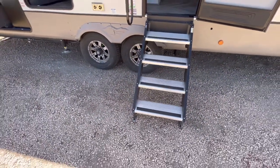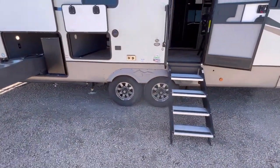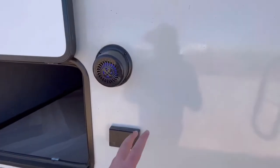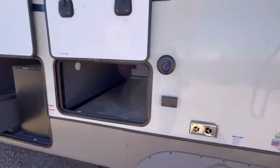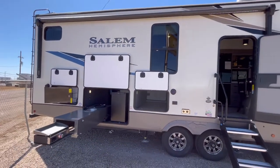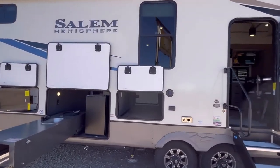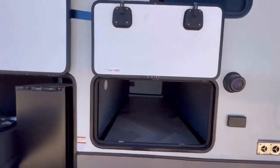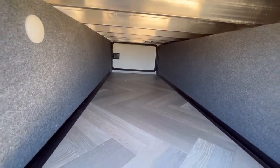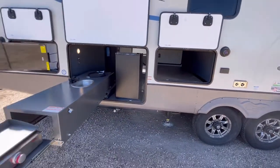You're going to have 6-point electric automatic leveling. Power on the outside. You can see that there's one of your outside speakers. Big power awning with LED light strips in that. Now, as we come back in here, you can see you've got another massive storage compartment. It goes all the way across. And then we've got this.